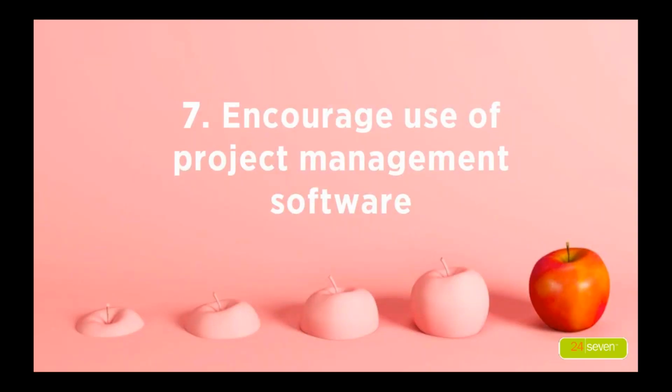Project management software helps to keep everyone on the same page and moving forward on a joint initiative. These programs also make it easy to understand high, medium, and low priority tasks and who is responsible for what.